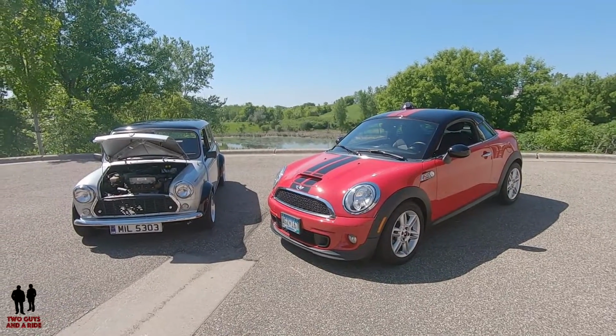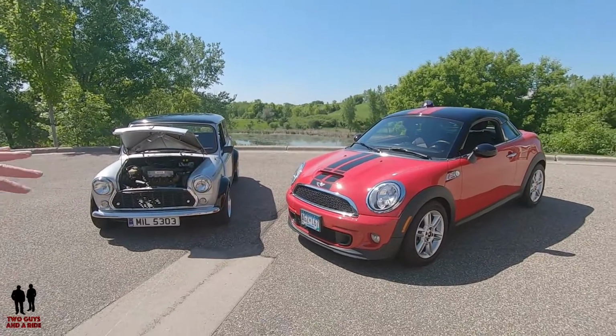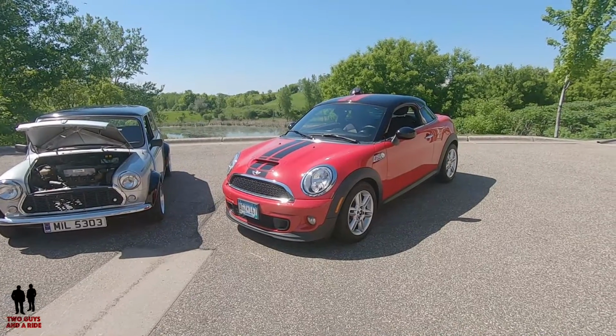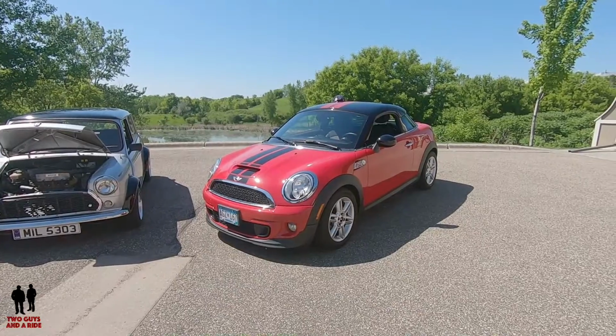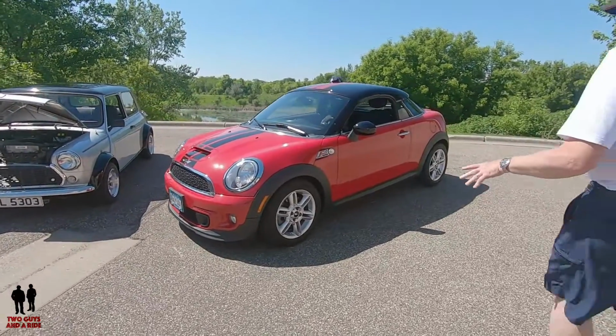And so now, is that a 6? That's a straight 6? It's a 4. It's a turbocharged 4. Okay. Again, transverse mounted, just like the old Mini. So front wheel drive. Front wheel drive. Yep. Because I know you can get some, like the Clubman and those, they have in all-wheel drive now.